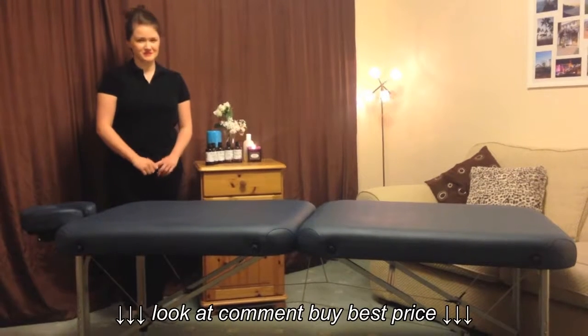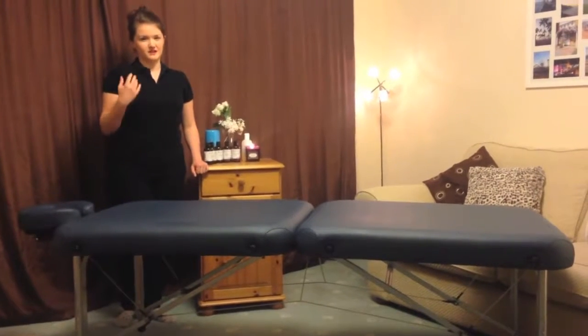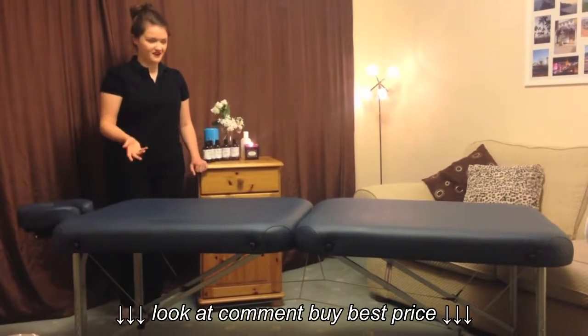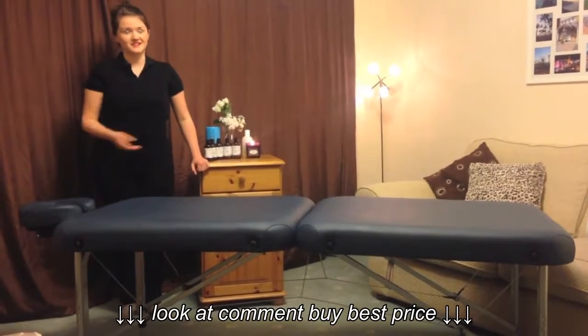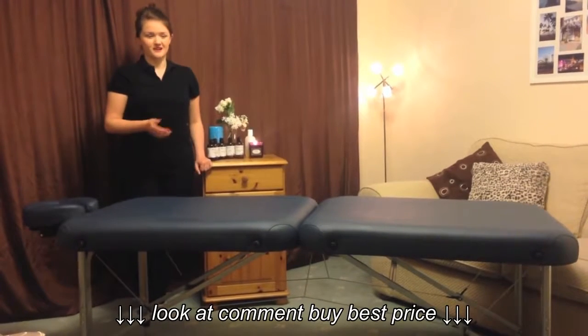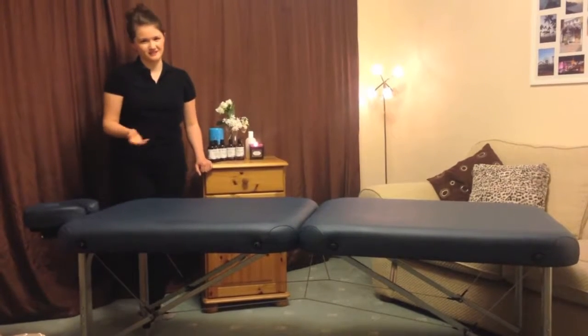Therapies that I'm using this massage bed for are full body Swedish massage, which is what I do in my business, so ranging from 45 minutes to an hour and a half. Also back massage, and I'm also training in aromatherapy, so it's really useful as well, logging my practice hours in the aromatherapy as well.